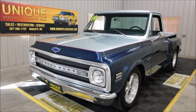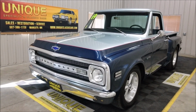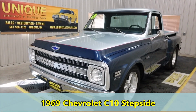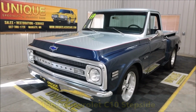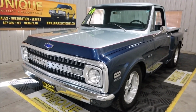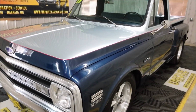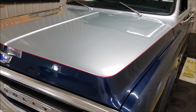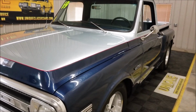We have yet another beautiful classic pickup in that has just become available to purchase. 1969 Chevrolet C10 short box Stepside, absolutely stunning truck. Paint on this is kind of an indigo blue, navy blue on the bottom with kind of a silver blue, two-tone red highlighted stripe on it. Paint has been laid down in this truck extremely nice.